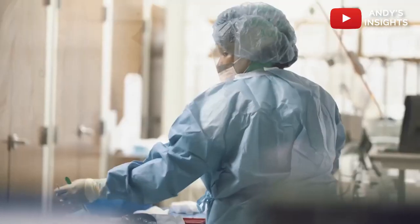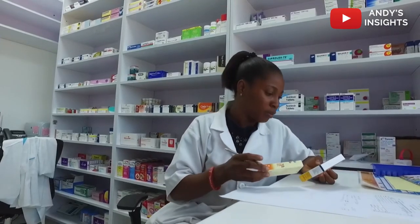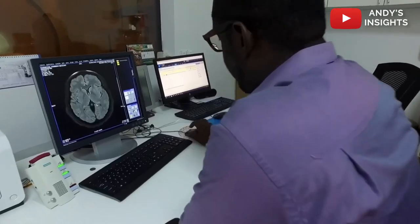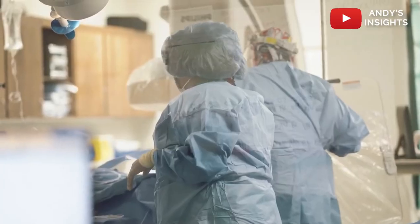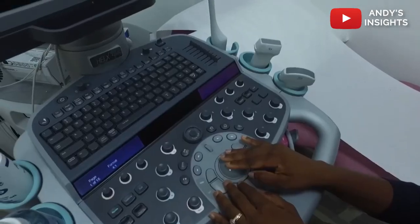In addition to providing world-class cardiac care, the laboratory is also expected to drive the development of the healthcare sector in Ghana. It will create new employment opportunities for medical professionals, though highly skilled ones, and support staff, and it will attract medical tourism to the country. This will have a positive impact on the economy and help drive the country's overall development.